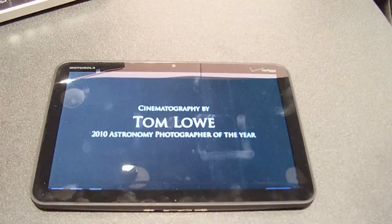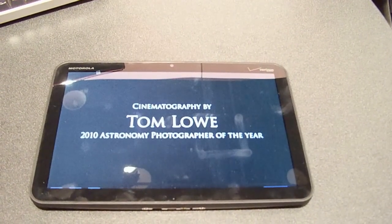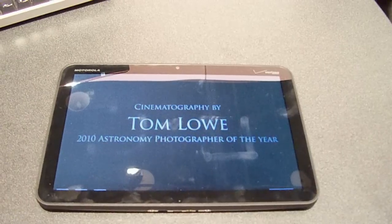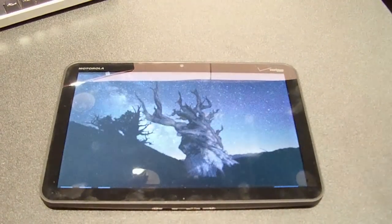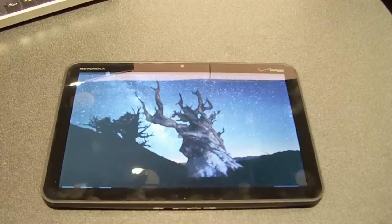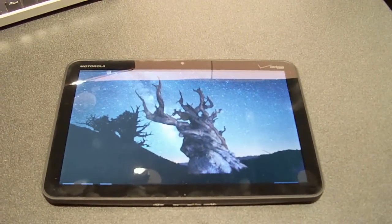So this is running 1 GB of RAM on there. It's a dual core processor in it, so you're going to get the speed, you're going to get the power. It does have HDMI out on there.